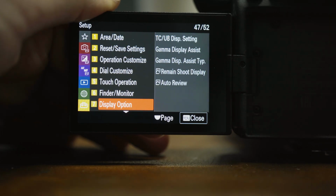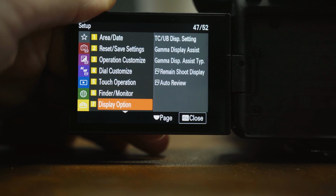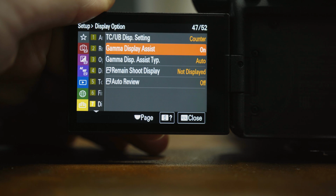Most cameras, Canon, Sony included, have a setting where you can change the gamma display assist. When you put gamma display assist on, it's basically converting that footage for you so you can look at it in a normal color space. That makes it way easier to work with SLog 2 or SLog 3.